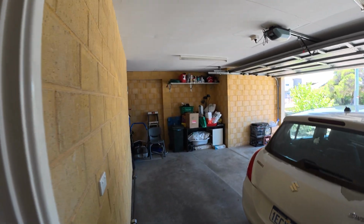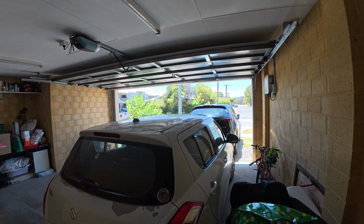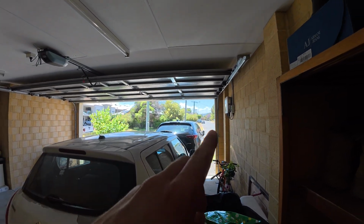Have a quick look inside the garage. Double car garage. You've got the solar power inverter over there. Remote control garage.